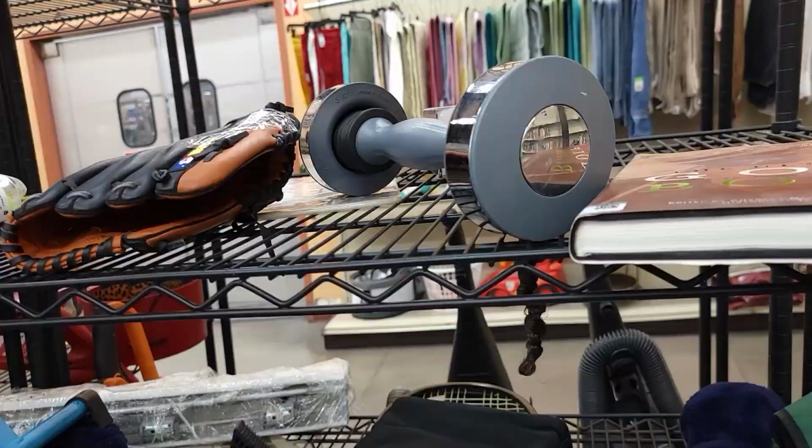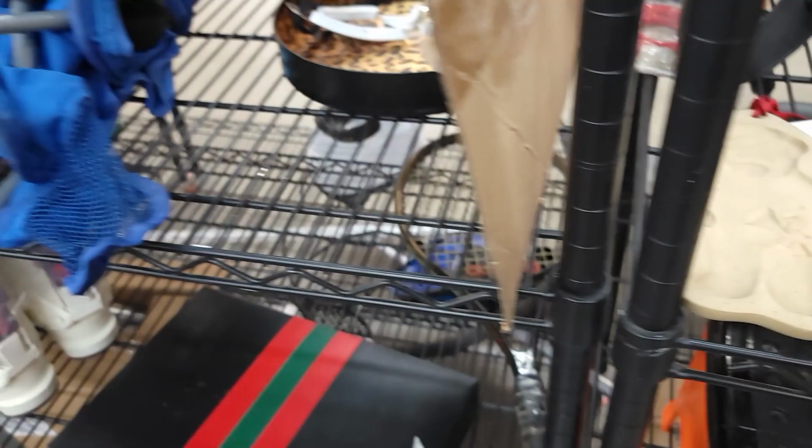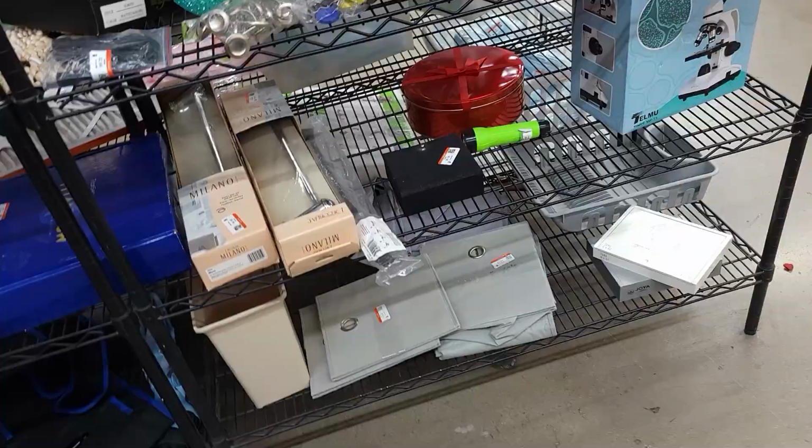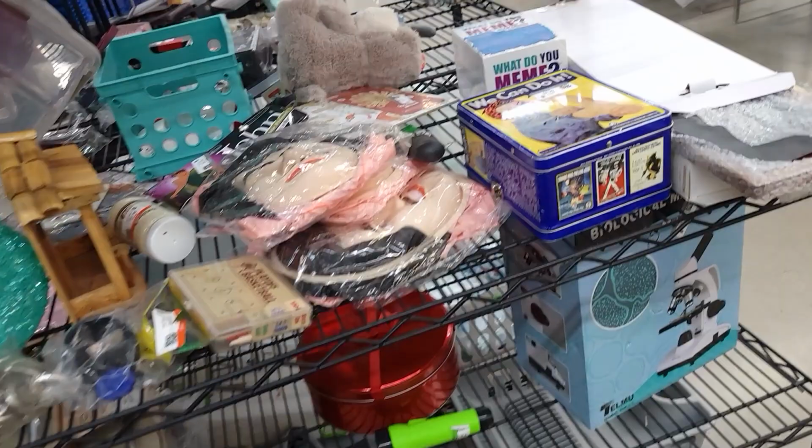We'll look through the sports stuff a little bit. Look, see, because you never know what somebody's gonna flop over in a section where it doesn't belong. So I look at every single section in the store. This store does have a lot of mishy-mashy.